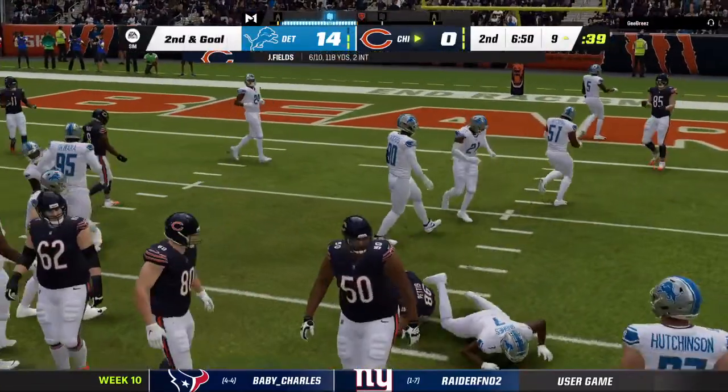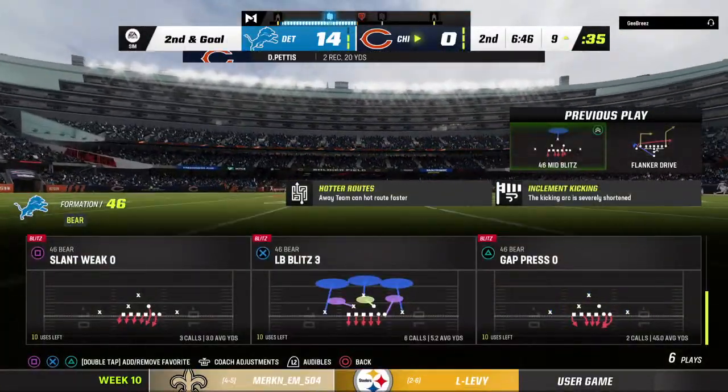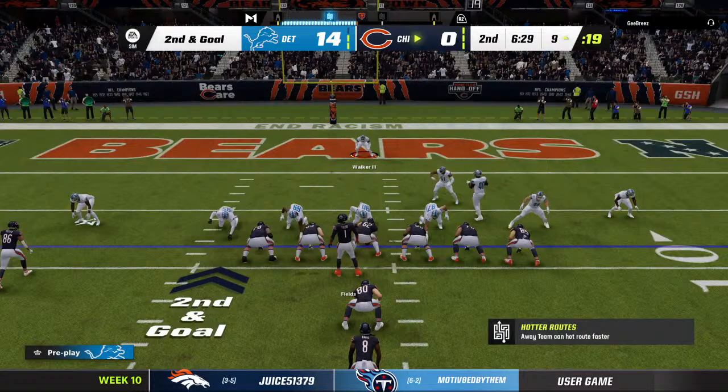That's complete to his receiver, Pettis. A minimal gain there on the 8th play of the drive. Good throw, good catch, but I really like the route. The drag and being able to run away from defenders, hard to stick with them for that long.